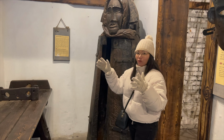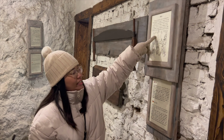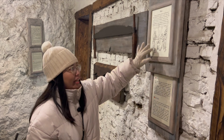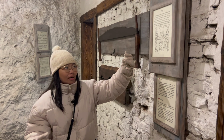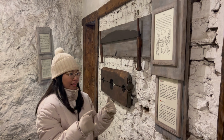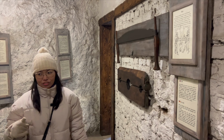There are a couple of things here that they used to punish people, but I think this one right here is the most terrible one. I think everywhere is, but look at this one. This is a saw, and basically they hang the prisoner like this, if you can see it, upside down, and then they saw them between the legs. They do it that way because they want the person to still be alive and conscious and breathing, to give more suffering until that person dies. So it's a very slow and terrible torture.